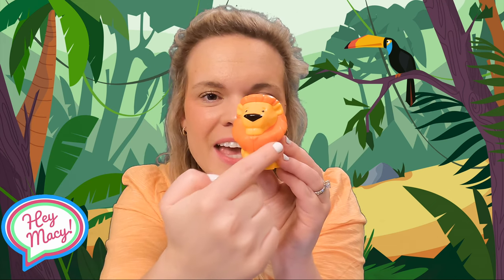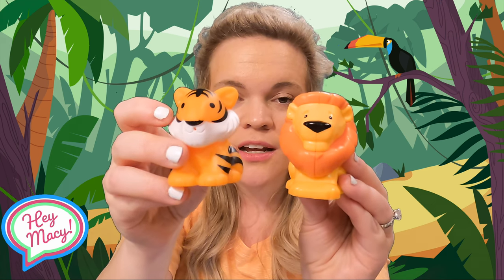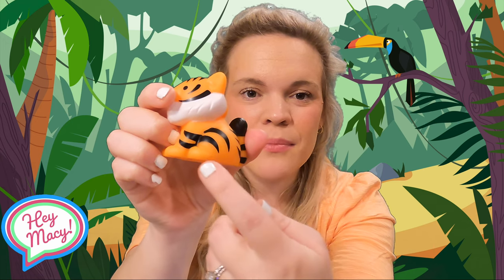Oh, I know. Can you hear our animals, our animals, our animals? Can you hear our animals? The lion says roar! Say roar. Oh, our lion has lots of hair around his face. Oh, look at his hair around his face. Wow. Now, our tiger is also orange. Our tiger has stripes. Stripe, stripe, stripe. Tiger. Lion. They both can live in the jungle.